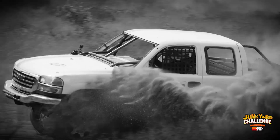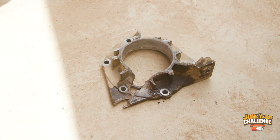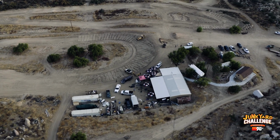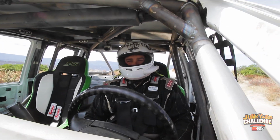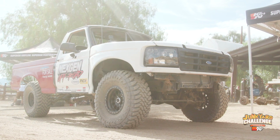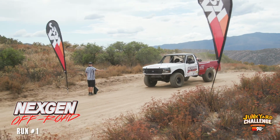That big bump may have cost them. With a cracked transfer case adapter, they definitely won't be making a second run. They'll have to cross their fingers on Trevor's efforts in the barrel race and hope that it was enough. Next up, we got Next Gen. I'm going to go out first. I hope I put my son in a good spot.